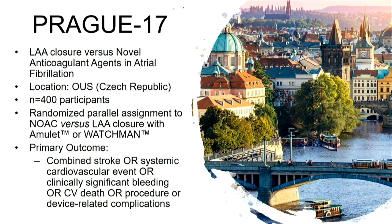PROG 17 is looking at LAA closure versus the NOACs or DOACs. This is an OUS study being conducted in the Czech Republic, 400 patients. It's a randomized parallel assignment study with NOAC versus LAA closure, either with Amulet or WATCHMAN. The primary outcome is the combined stroke, systemic cardiovascular event, significant bleeding, death, or procedure-related complications. So it'll be interesting to see how the WATCHMAN fares in comparison to NOACs, because in clinical practice, as we all know, some physicians will take patients who have labile INRs or bleeding on warfarin and switch them to Eliquis before considering left atrial appendage closure. Studies like PROG 17 and others may challenge that practice.